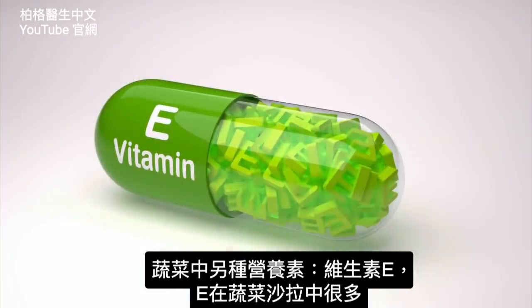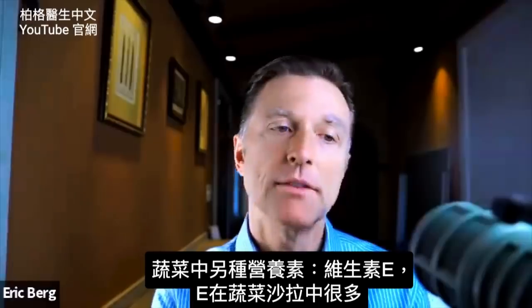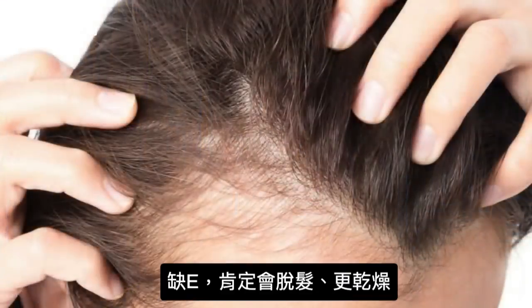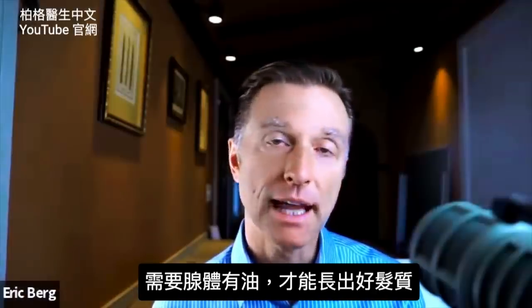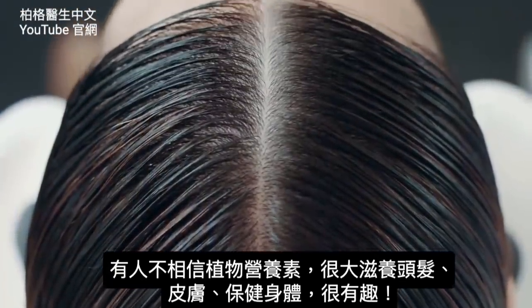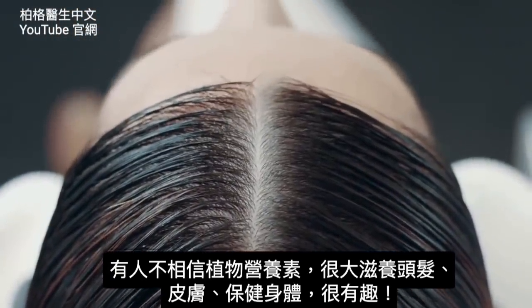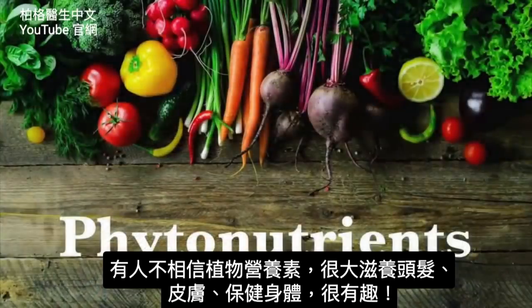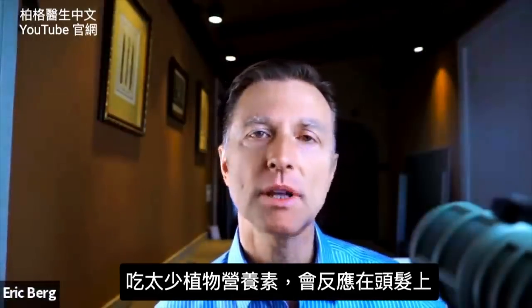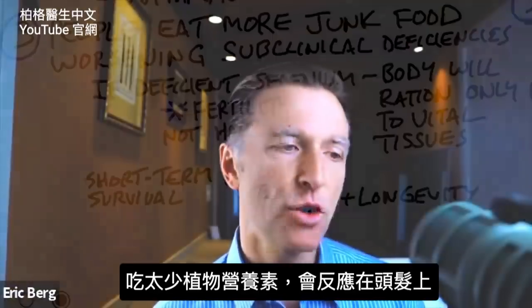And then another nutrient that's in vegetables is vitamin E, especially in salads. If you're deficient in vitamin E, you can definitely have more hair loss as well as more dryness because the hair needs that oil in the glands to produce a nice texture in the hair. Now, the other thing that's interesting, and people don't consider this a nutrient, phytonutrients give your hair and your skin and your body amazing health benefits. So if you're consuming less phytonutrients, that can show up in your hair.